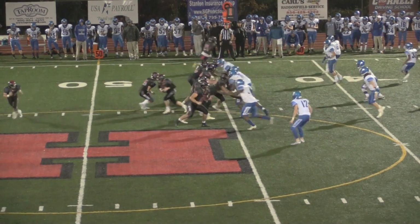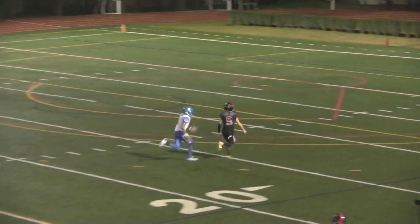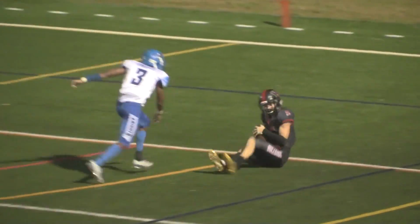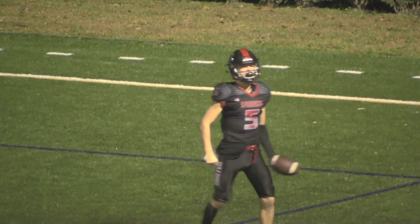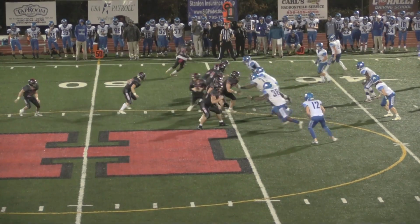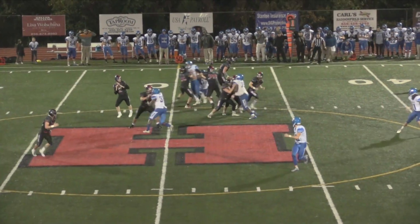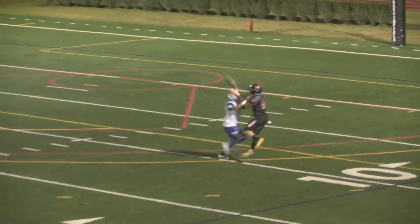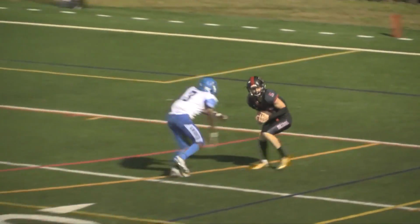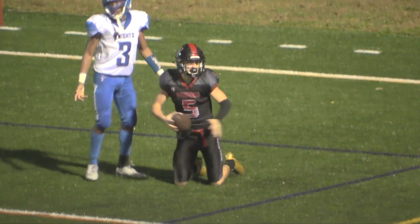Foley from the shotgun, looking to pass. Has a man. Wide open is Foley, and it is caught by Foley for the touchdown. A 44-yard touchdown strike, Foley to Foley. And it's now 20-0. Well, they're awake now. Had Foley one-on-one with Jameer Beasley, and Jameer Beasley was there, just kind of lost track of the ball, and Foley, who gets up and gets passes as well as anybody.